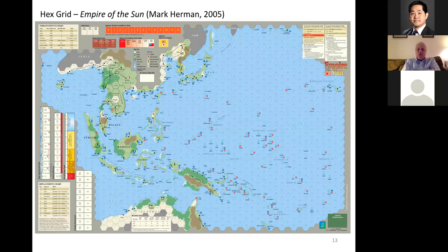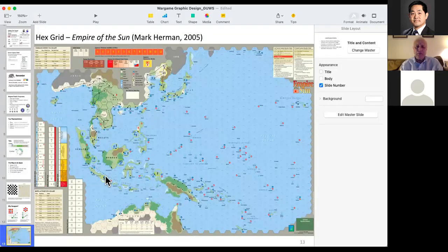In the small world of commercial or hobby wargame designers, Mark Herman is one of my heroes. And this is a game that reproduces the entire course of World War II in the Pacific on one map that extends all the way from the Indian Ocean to Hawaii. And you'll notice something odd about this map, which is that north is not at the top. The direction of north is skewed at about a 45-degree angle.